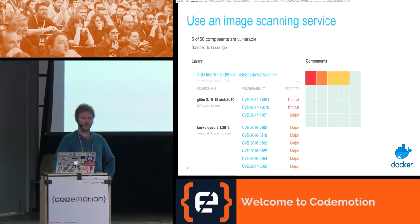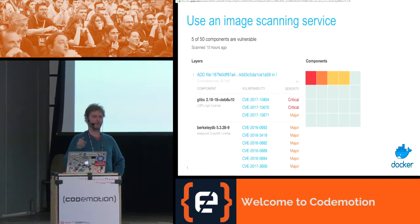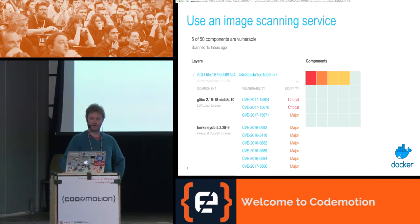And there's a whole bunch of work going on in standardizing the APIs and the formats of the information on scanning services, so it's easier to build them into automated tests. So you can automatically have a test suite that checks if everything's got any vulnerabilities, and fail it if it does have vulnerabilities.